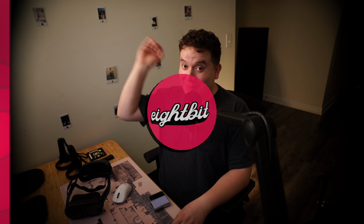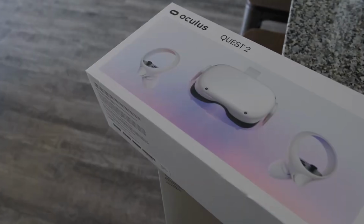My expectations were up here, and it didn't quite hit the mark. This is the HTC Vive XR Elite, and I'm not keeping it. Right off the rip, if you're looking for a standalone headset and you want to play games and stuff like that just on the headset alone, don't bother. Literally go buy a Quest 2.